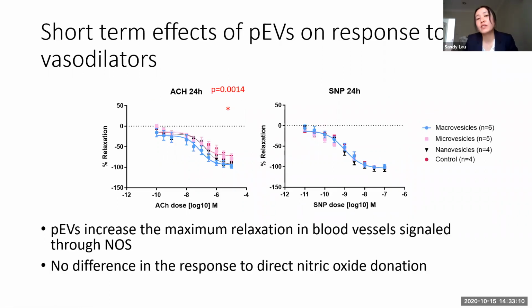But what about the short-term responses, the 24-hour responses? So interestingly, the difference disappeared at 24 hours in response to sodium nitroprusside. But what we see is an increase in the maximum relaxation in blood vessels to signaling through ACh. So we've got the berry colored line here, and we can see that at least in our micro and nano vesicle groups, you can have a larger relaxation response which is significant at the maximal doses.